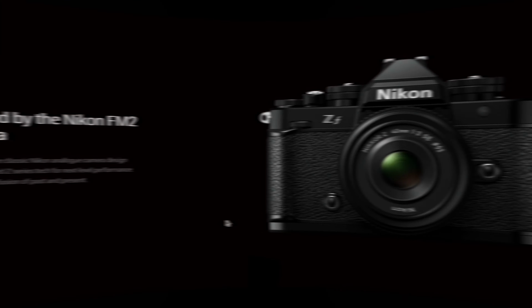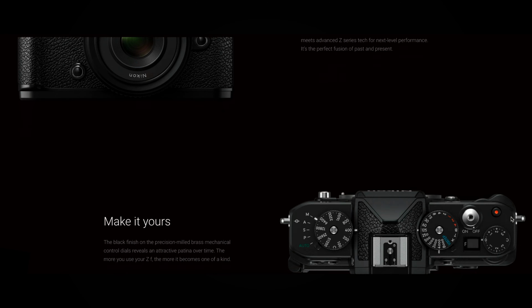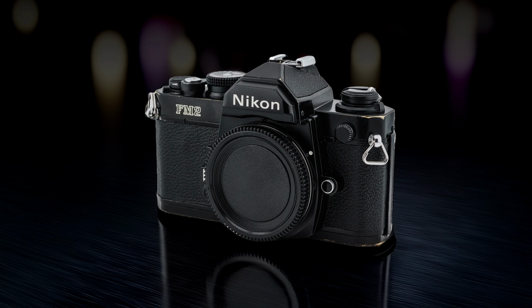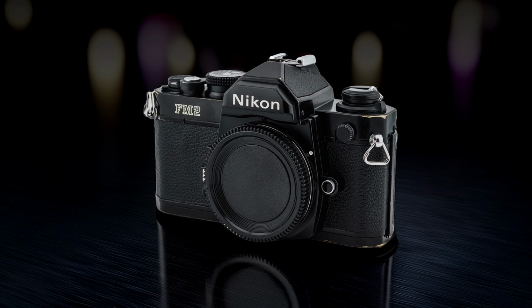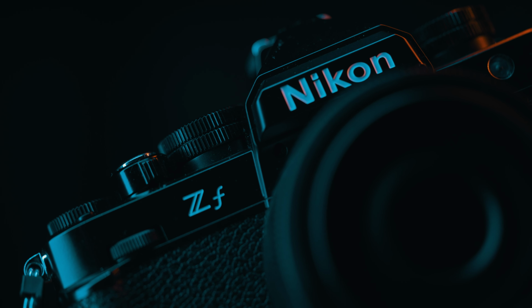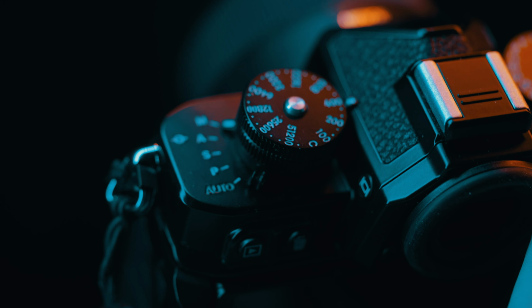Firstly, I need to say that the images of this camera are a little bit misleading. Just because it is a vintage looking camera, its looks are based on Nikon FM2 35mm film camera, I presumed that it is small. It is not small. Actually, it is a very similar size to Z6 II or Z7 and most of mid-range mirrorless cameras.